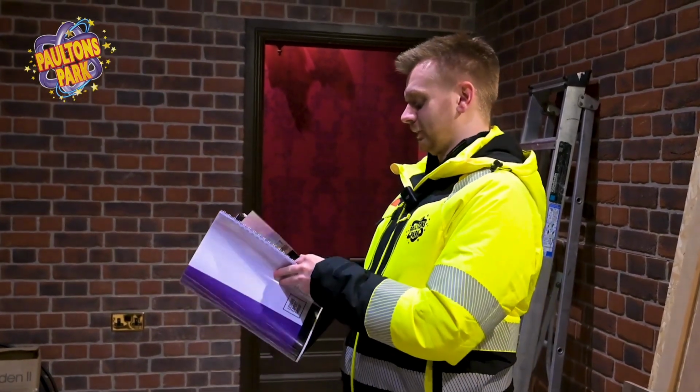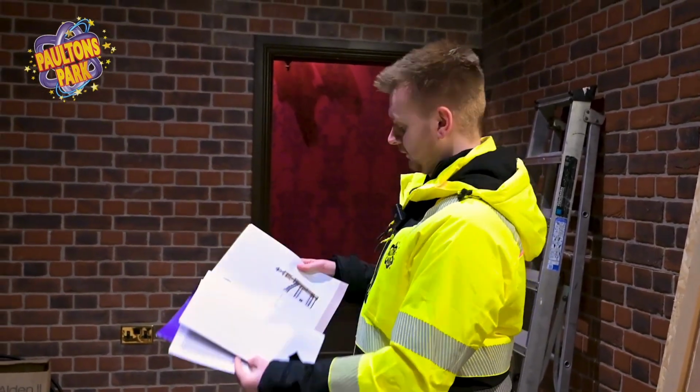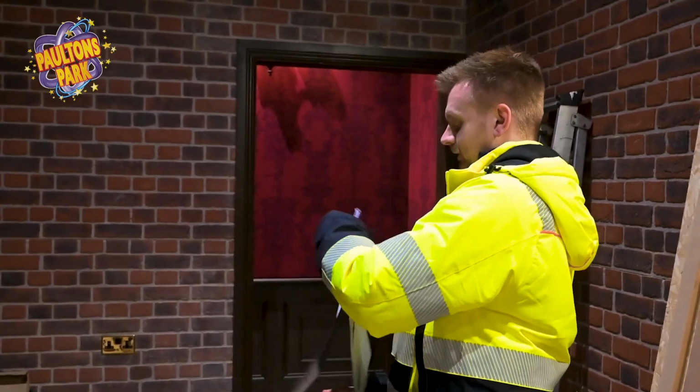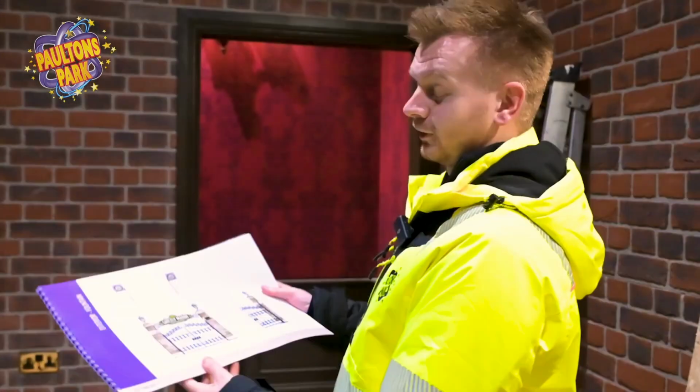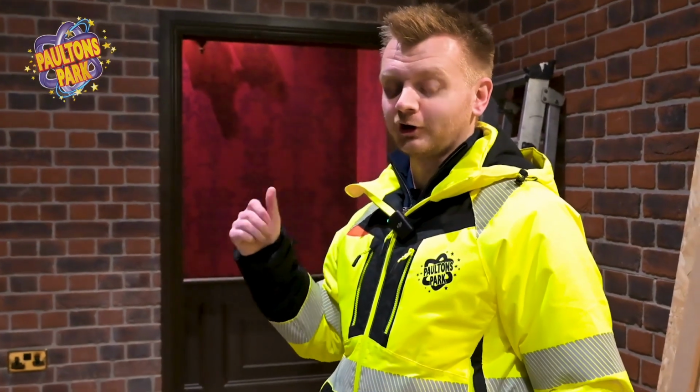So, if I open one of the pages, you'll see that we've got the gates that have been created outside, and also inside here is lots of detail on the actual internal scenes for the ride area. So I'm not going to show you those because you'll of course have to visit the park to experience them.